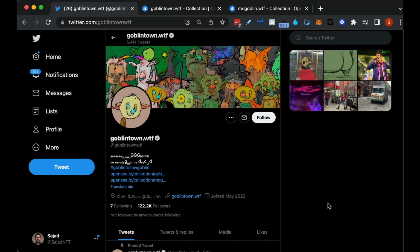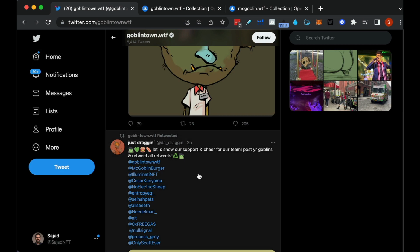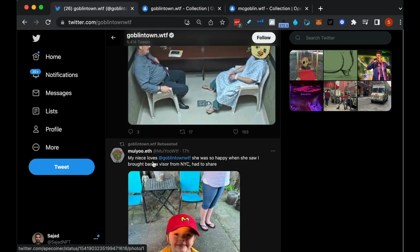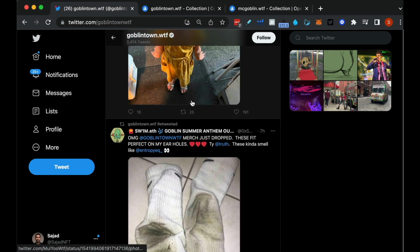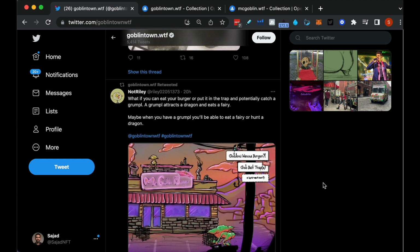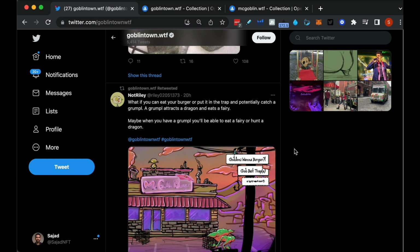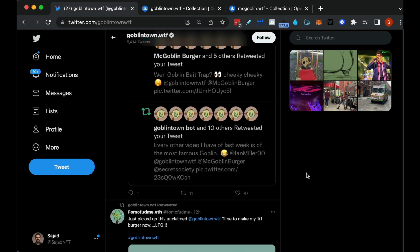Now, what was different about their Twitter? Here, if you scroll, and I did do a lot of digging, I went back to when they literally first started. They've got so many tweets on here, because what they tend to do is retweet everything that has Goblintown WTF tagged into it. I'm not sure if it's every single one, or they just select which ones they prefer. But it could be every single one, and they could even have it on autopilot, using software so that it just automatically retweets, which is quite possible too.